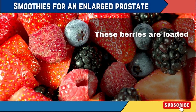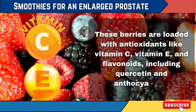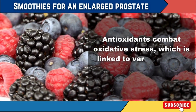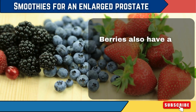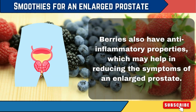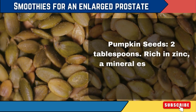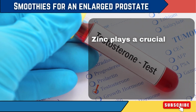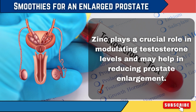These berries are loaded with antioxidants like vitamin C, vitamin E, and flavonoids, including quercetin and anthocyanins. Antioxidants combat oxidative stress, which is linked to various health issues, including prostate problems. Berries also have anti-inflammatory properties, which may help in reducing the symptoms of an enlarged prostate. Pumpkin seeds, 2 tablespoons. Rich in zinc, a mineral essential for prostate health. Zinc plays a crucial role in modulating testosterone levels and may help in reducing prostate enlargement.